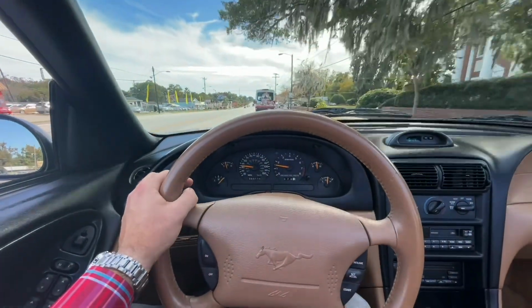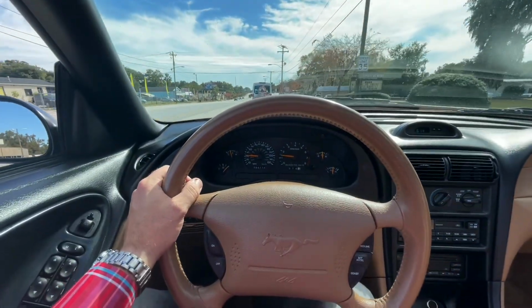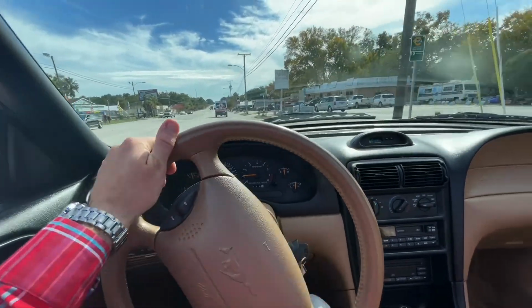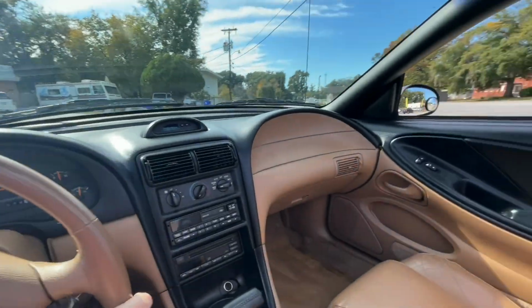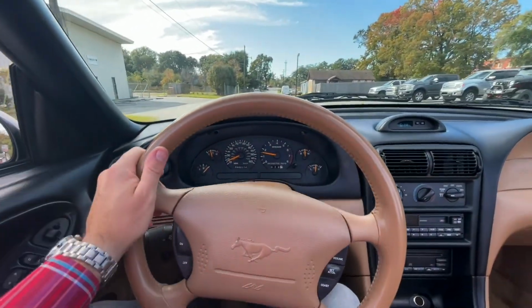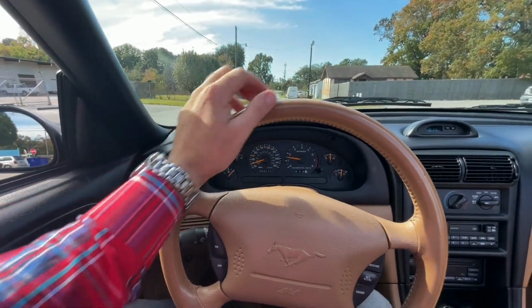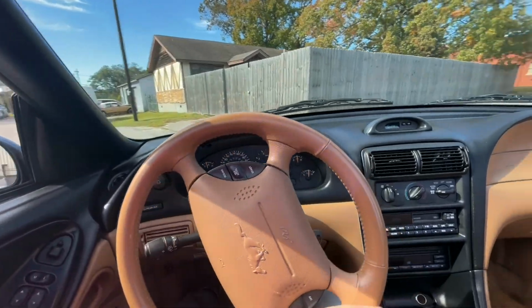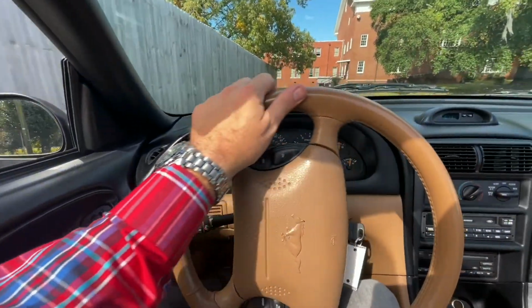And that 4.6 liter sounds really good. I'm liking it. It's very clean. Leather interior, of course, and tan. I like the two-tone between the black and tan. And wait until you see the outside of it. It looks really nice. Let's go ahead and pull over and take a look.